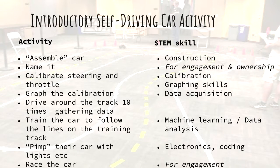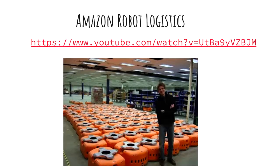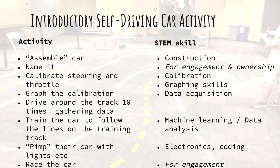That's just looking at some of the skills that they're learning while they're having fun. All right, so that's the first activity that we're hoping to do with the students. And by the way, if you can think of any ideas, we still haven't finalised what we're going to do, so I'm very much interested at the end to hear your feedback.